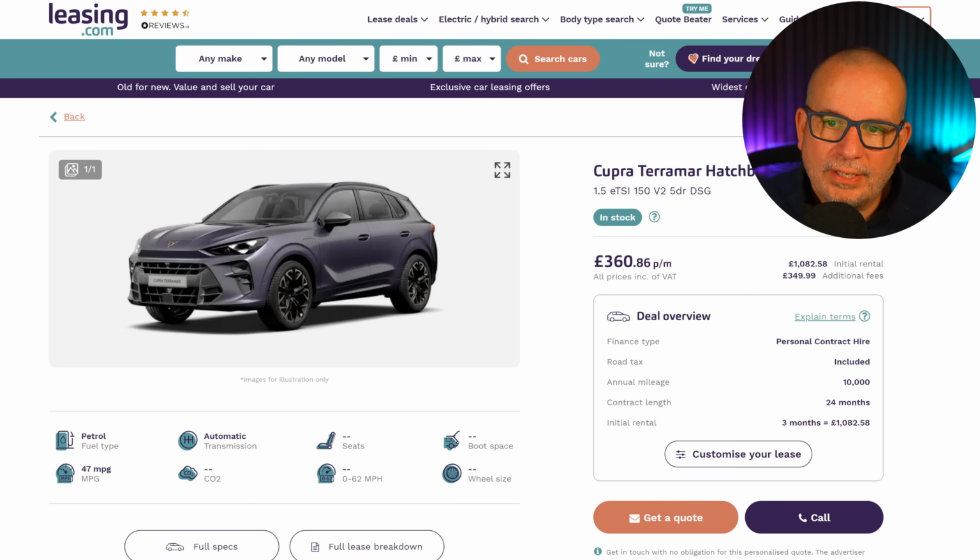Cupra Terramar V2, again with the automatic gearbox, that 1.5 litre eTSI mild hybrid, 47 mpg, automatic, 2-year deal on 10,000 miles a year, 1450 up front and 360 a month.